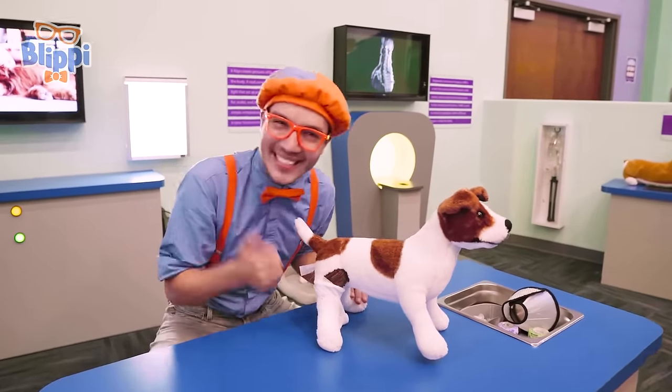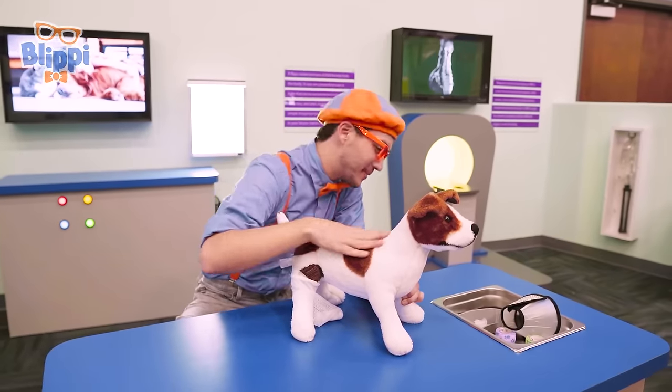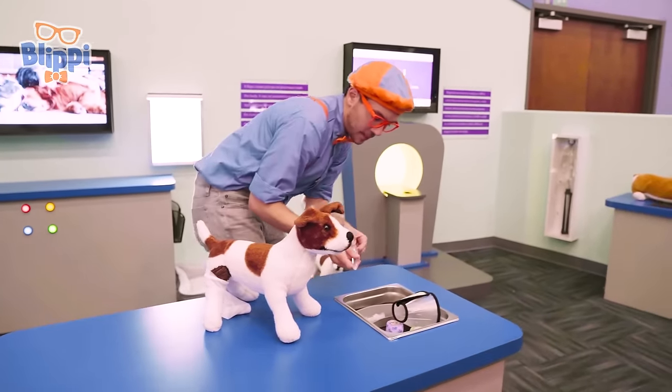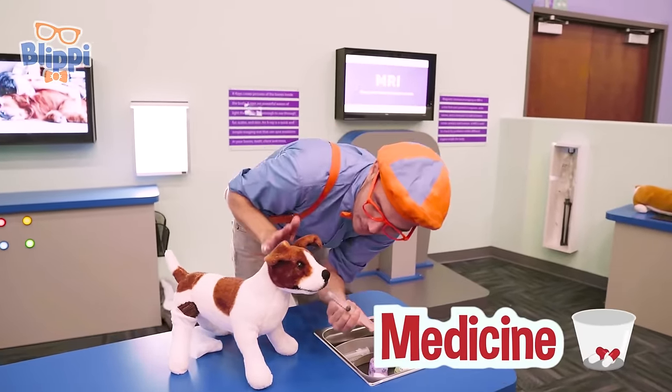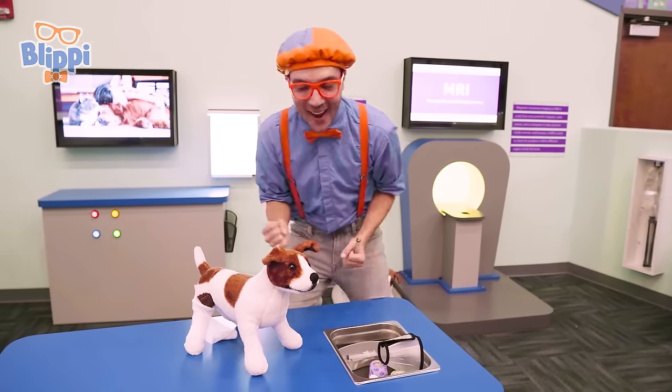Aw, look, we did it. We bandaged up this puppy. He's gonna be all better real soon. And the next thing we wanna do is give this puppy some medicine. Here you go, puppy. Ow, ow, ooh. He's happy and feeling better already.